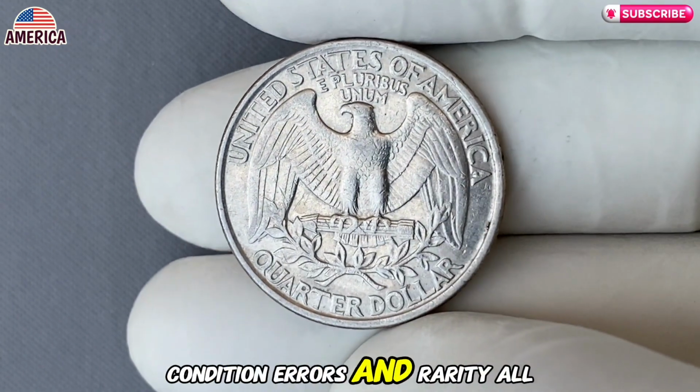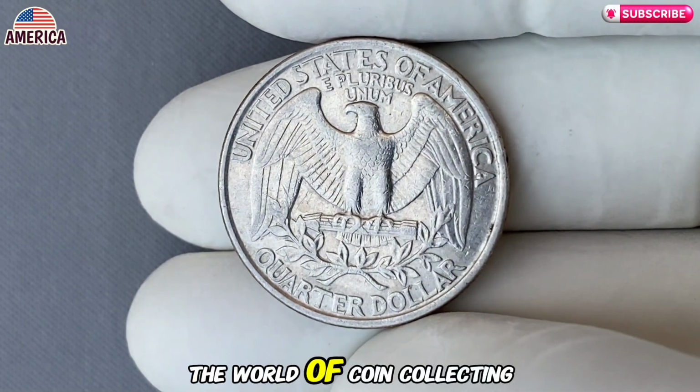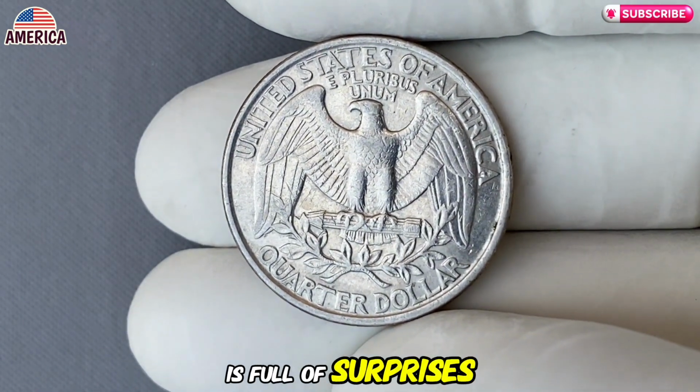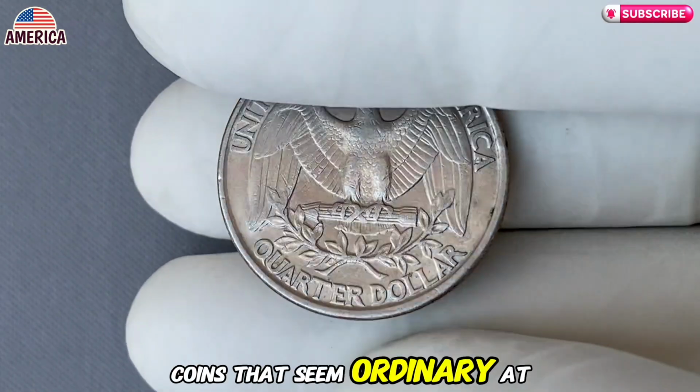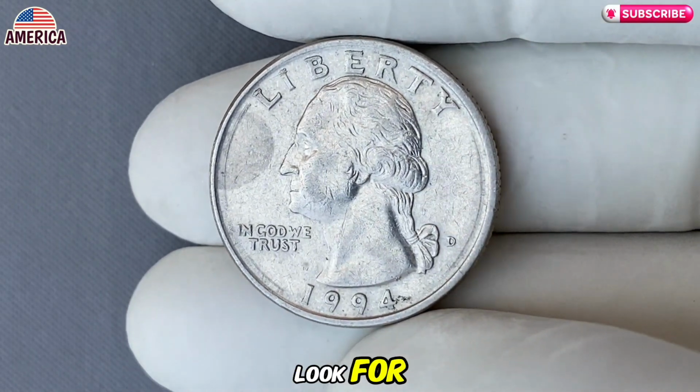condition, errors, and rarity all come into play. And remember, the world of coin collecting is full of surprises. Coins that seem ordinary at first glance can hold incredible value if you know what to look for.